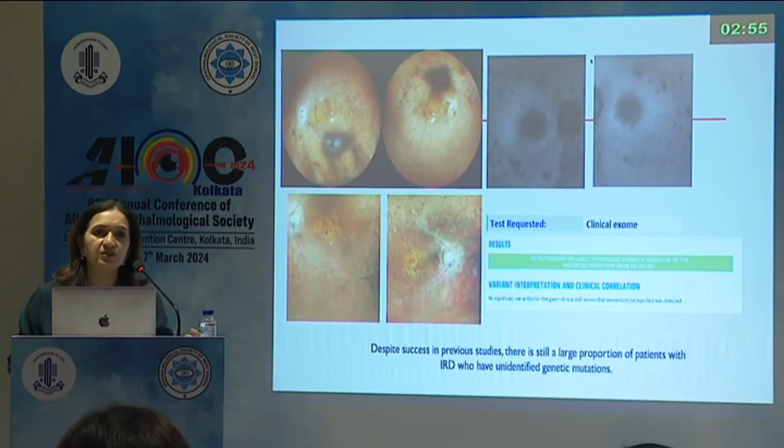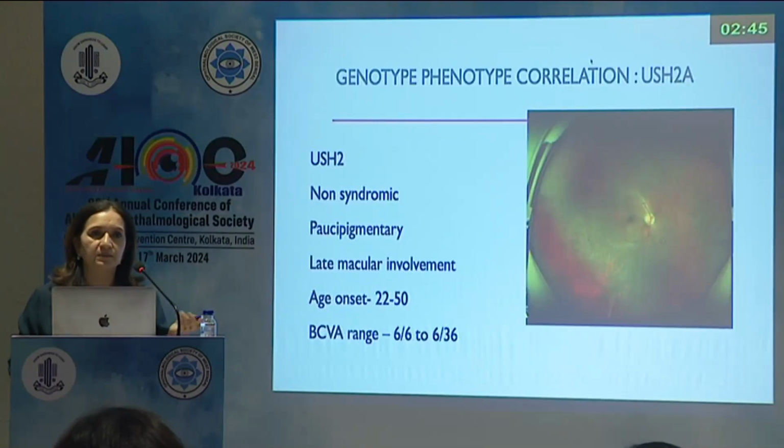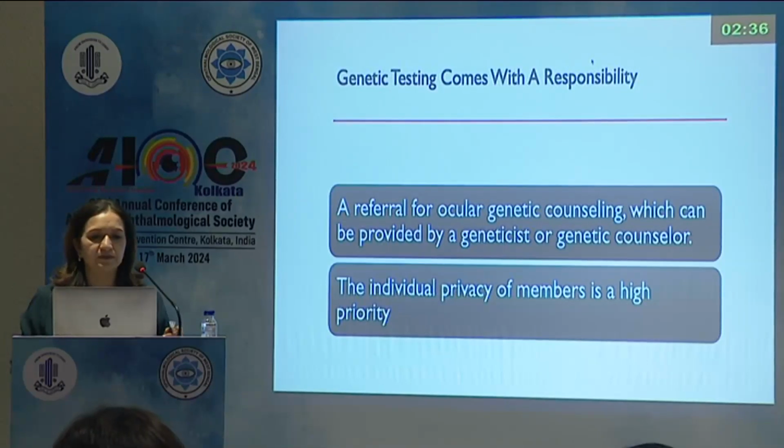But on the other extreme, this is a known case of RP. Everybody can see that this is retinitis pigmentosa, but genetic testing did not reveal any known gene. So it is not always, this is another example of USH2A. This is a combination of good phenotype as well as genetic testing which can give you the result.